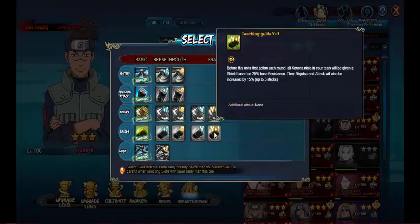+1, instead of all of that, he gives a shield based on 25% of his resistance to all Konoha ninjas, and their attack and jutsu increases by 15%, which can be stacked 5 times. So now it's not just a one-time shield and one-time boost, it's every single round: shield, buff, shield, buff.